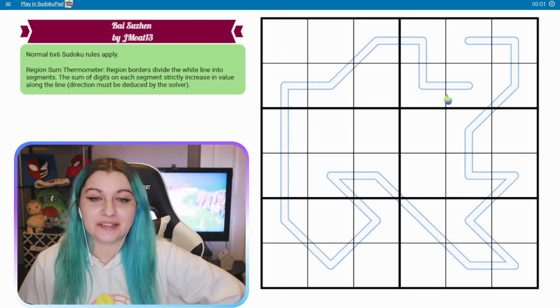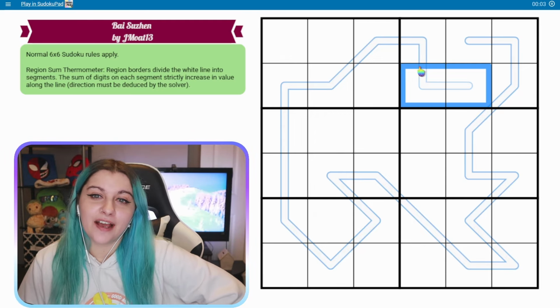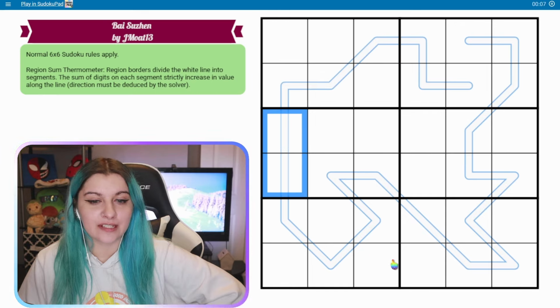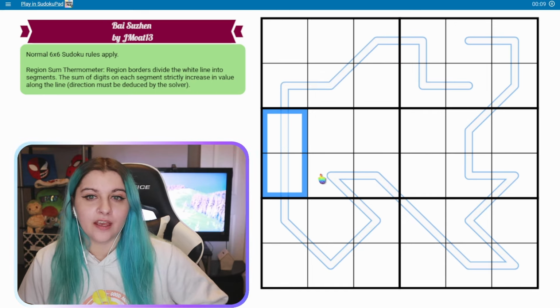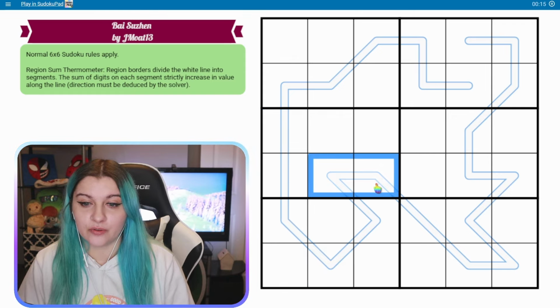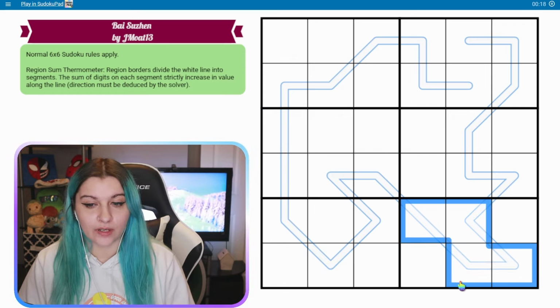How do we want to get started? What do I want to think about? What do I know about sums here? This is only 2 cells. Do I have other ones that are only 2 cells? Oh, I just caught that. This is 3. This is also 2. Okay, but then this is 4.